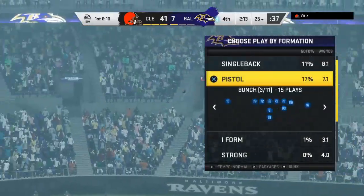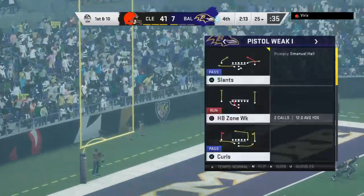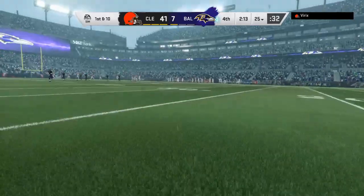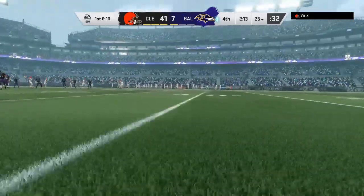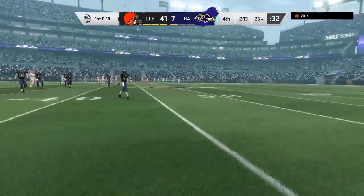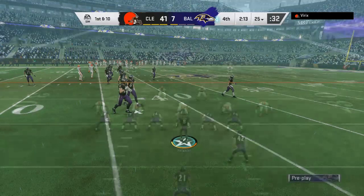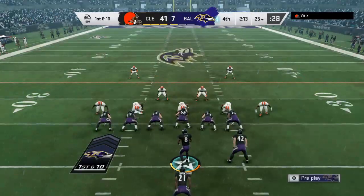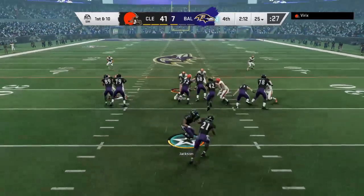At their own 25-yard line. The Baltimore offense at the line, set to get going. And for them, a touchdown their last go-around. Obviously, they'll be hoping to do that again.